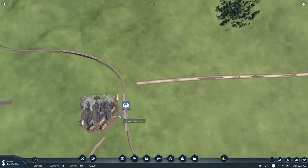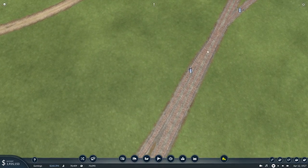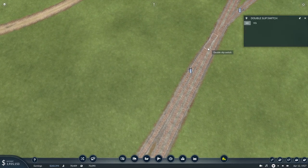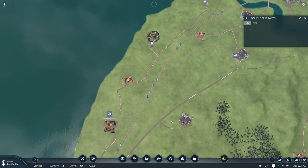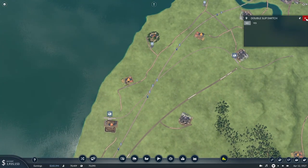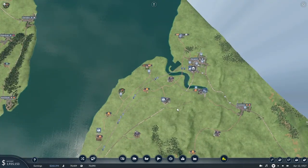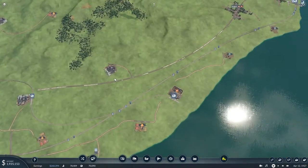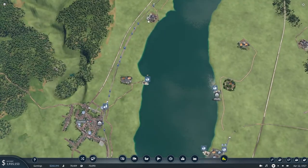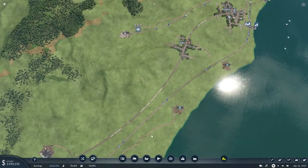I could cheat it, I think. Right, so if I make this, do I need that to be a double slip to go across there? I don't think I do. Right, so yeah, the only trouble is, no, I'm just trying to think how I can get a train down there from my depot in Lydney. How much would a depot cost? Let's just see that.